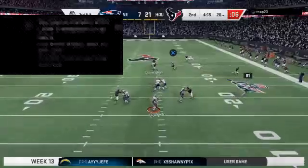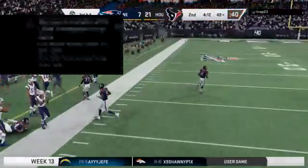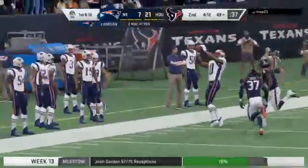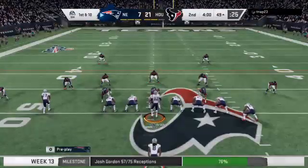Throwing is Brady on third down. Open man is Gordon, complete. He'll take this to the other side of midfield before going out of bounds. 25 yards that time.